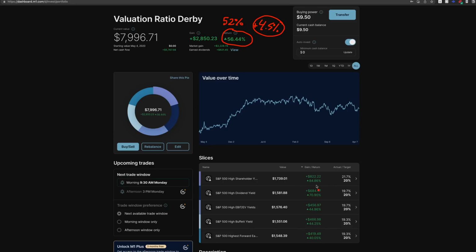But the real big deal that I've made out of this is not only that the high shareholder yield did well, which is what I theorized, but just how well it did.